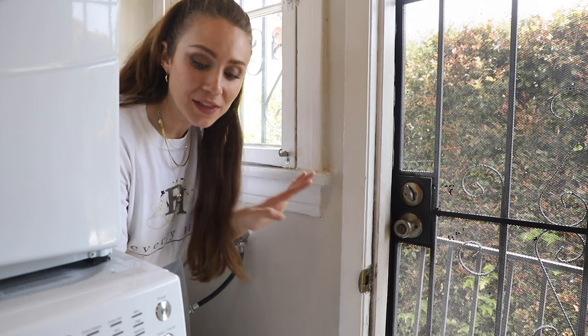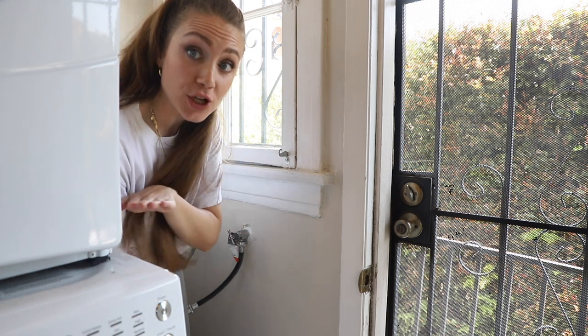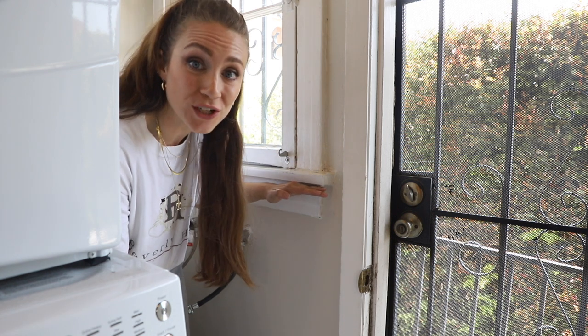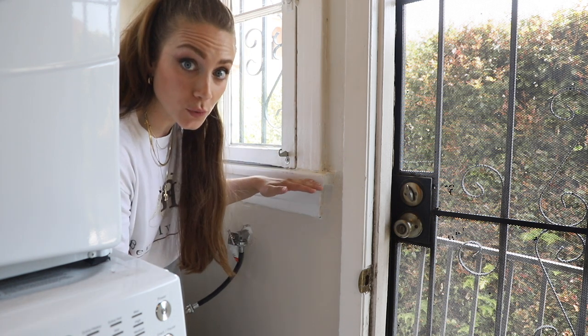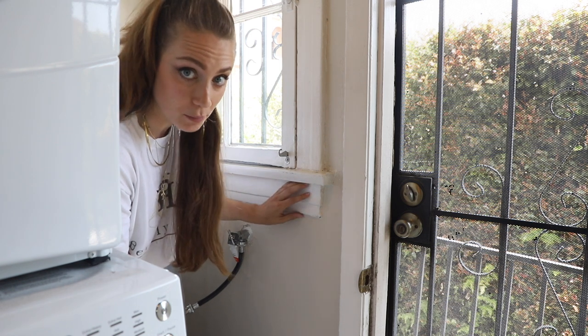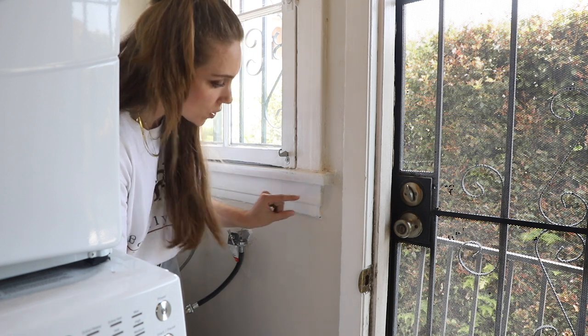Okay, so because of the height of the washer and dryer and the countertop will come above that, it's going to hit the window seal of this. So I talked through it with my landlord and he wants me to just remove this bottom piece and it's gonna fit perfectly with the countertop underneath the actual seal to the window.